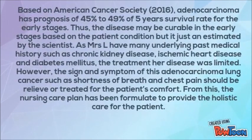bronchioloalveolar carcinoma. Based on the American Cancer Society 2016, adenocarcinoma has a prognosis of 45% to 49% five-year survival rate for the early stages. Thus, the disease may be curable in the early stages depending on the patient's condition, but it is just an estimate by scientists, as Mrs. L has many underlying past medical histories such as chronic kidney disease, ischemic heart disease and diabetes mellitus.